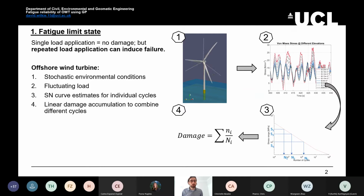On the screen is a dynamic structural analysis for a turbine, and we would typically run one of these structural analyses for a single combination of environmental conditions. And from that, we would extract a time series of stresses in a component of interest. To evaluate fatigue damage, we would process this stress time series by counting the number of different stress cycle ranges within the time series. And to evaluate their damage to the structure, we would use a separate set of laboratory experimentally defined SN curves, which define a relationship between the stress range and the number of cycles to failure for the laboratory experiment.